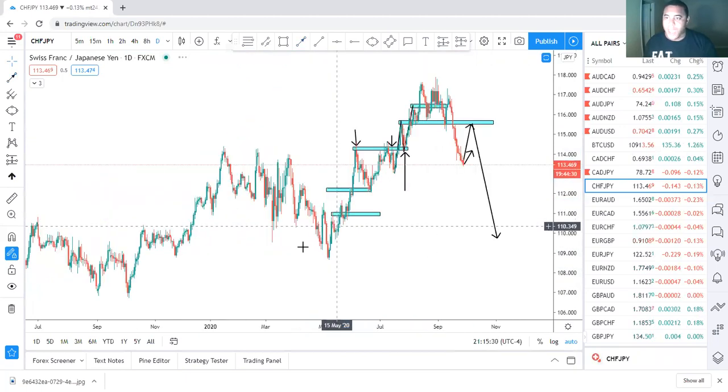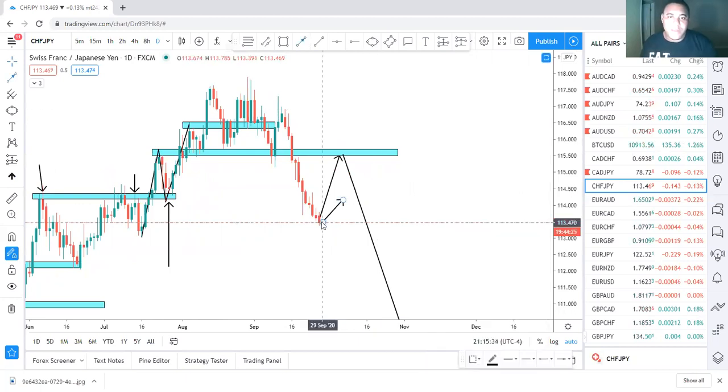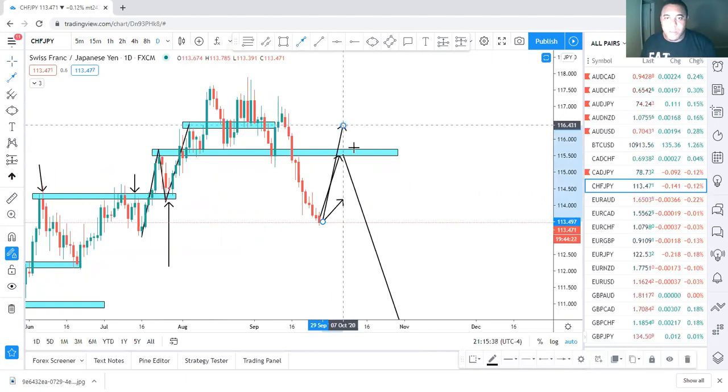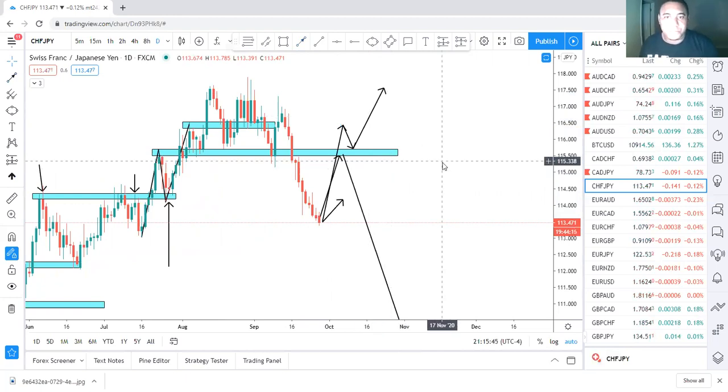All right. So I try not to predict the market. I want to react to it. So even if price comes to this area and breaks this level, I'm looking for price now to come back down and support before we ride back up again. So it's reacting to the market and not so much just trying to predict it.